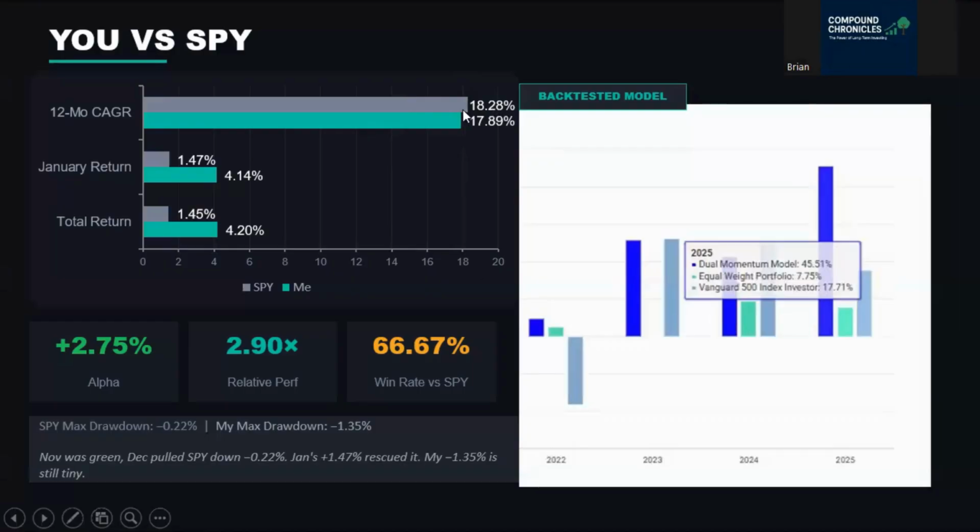So this is close to what we expect, about 20% annually between Titan and Dolly. And we're kind of right on track with that. So let's keep it going. But you can see we have a 2.75% alpha on the S&P 500. Again, we are up 4.2%. It is up 1.45%. And that is some pretty serious alpha on the S&P 500.